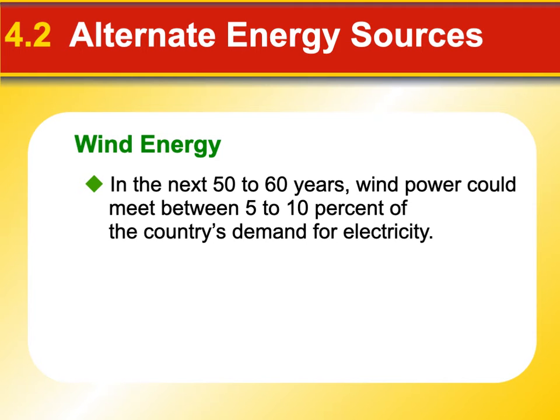Okay, let's talk wind energy. Wind could meet up to about 5 to 10% of the country's energy demand in the future if we get it right. Wind is incredibly clean stuff, right? It's free also. Now, what do you need? You need a place where it's windy. The other problem with wind power is that it can be kind of noisy. As those big turbines spin around, it can make a lot of noise pollution that people don't like, so they don't necessarily want them in their backyard. And these big, huge wind farms can make quite a bit of noise pollution.